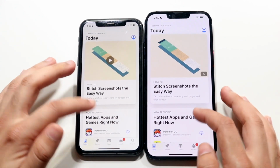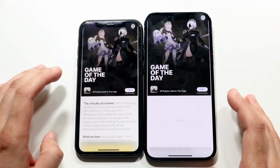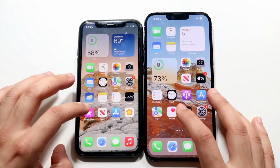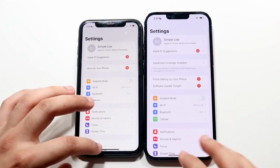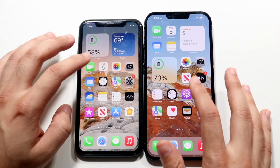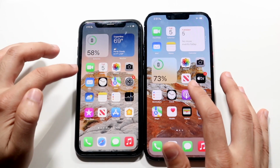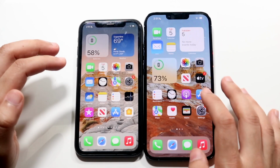And the 13 Pro Max definitely was far faster here. Scrolling through, you may be able to tell some differences here. Maybe not. Getting into here. Actually, I think the XR was faster here. Hopping out of this specific app, let's get into something like Settings. 3, 2, 1. 13 Pro Max, I think, was slightly faster. Clock. 3, 2, 1. Kind of the same thing too, not a big difference. Mail, 3, 2, 1. 13 Pro Max, I think, was the faster one here.